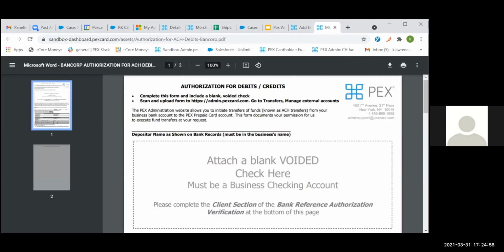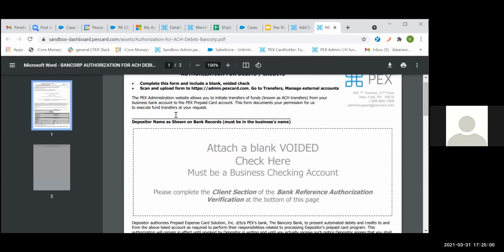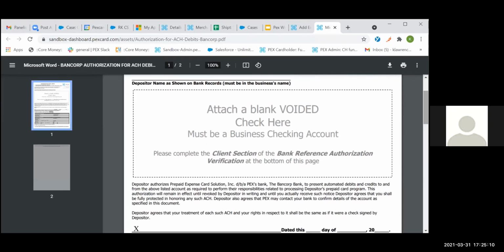And once the form is downloaded, you'll have this piece of information. You'll then need to include your business bank name here. Please do not make the mistake to include your personalized name. This has to be the business name. And then you'd include a blank voided business check. If you do not have a check, it's completely fine. You could still submit the form to us.